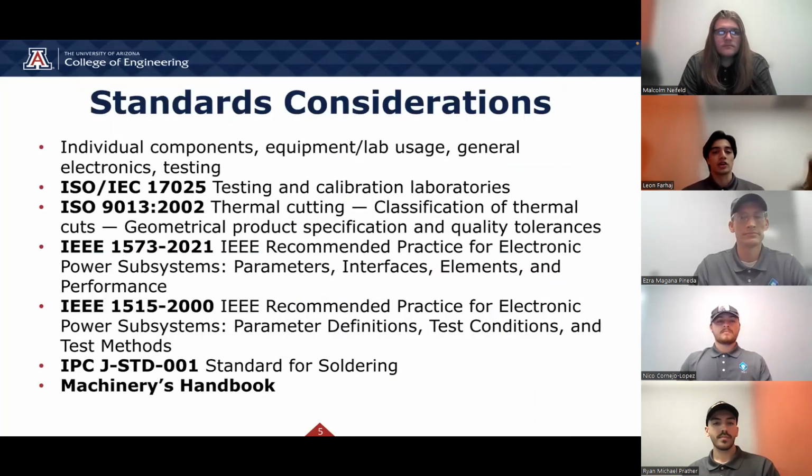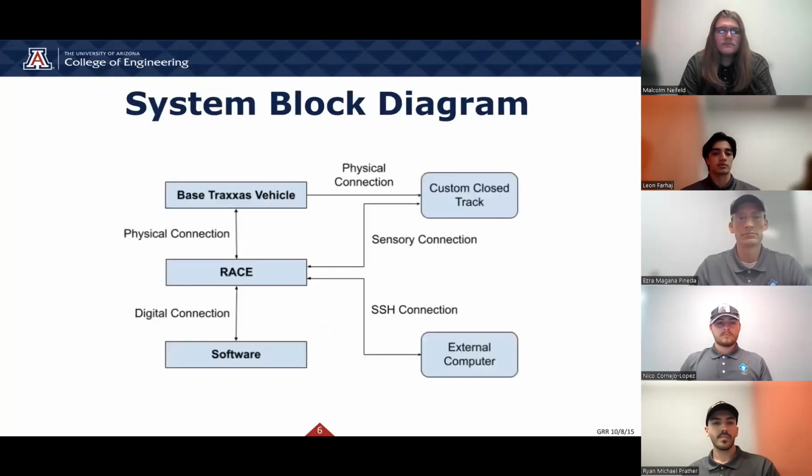Before getting into more detail, it's important to know standards. We just want to make sure that we're aware of all the safety considerations. For us specifically, there are things like individual components, lab usage, and electronics testing. With these, there are mainly ISO and IEEE standards, as well as the Machinery Use Handbook.